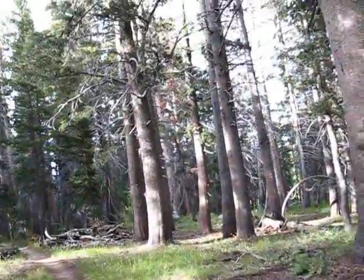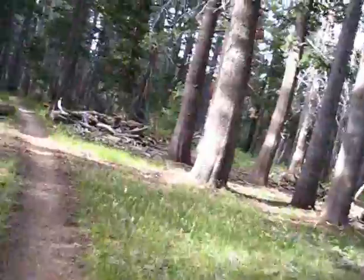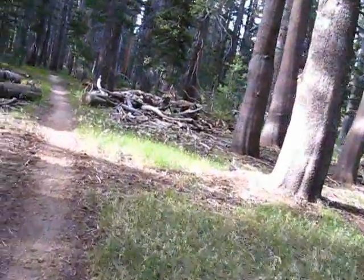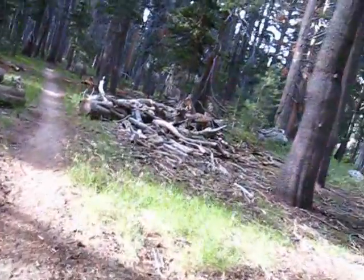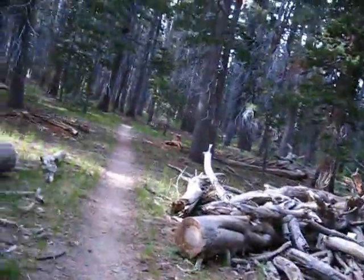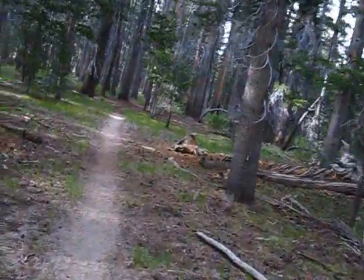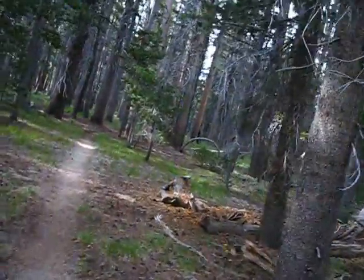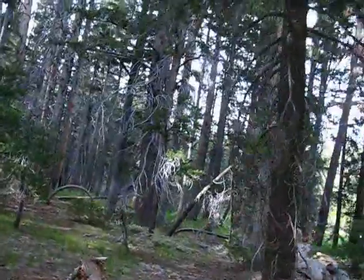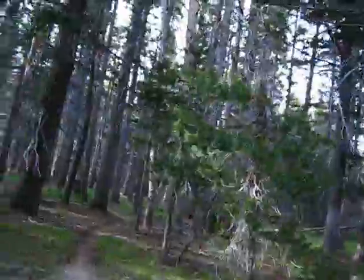This is the PCT route. You can see many footprints, as opposed to the trail of the TYT we were on earlier, north of Sonora Pass through St. Mary's Pass. No footprints at all, no trail. So, short distance away, a wide variety of backpacking experiences.